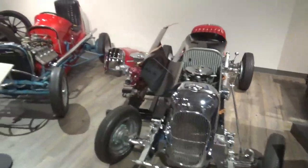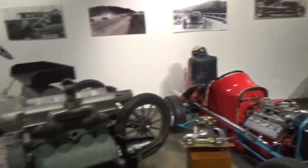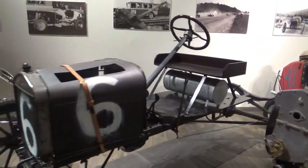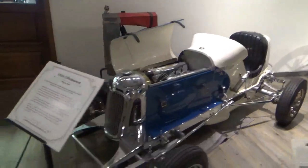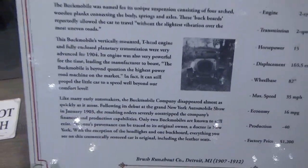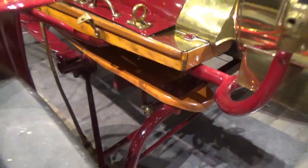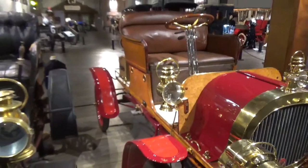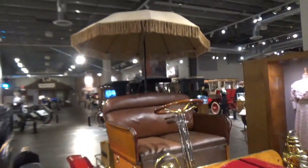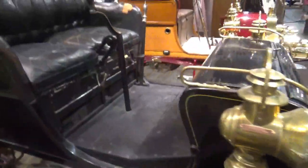Got a couple racers here. Midget racers. Here's one with a different innovation for suspension. They had this wood plank under here that the lady here told me really helped the suspension. Oh, and it also came with an umbrella. I think this one is due for some upholstery work. Not too bad though for being that old.